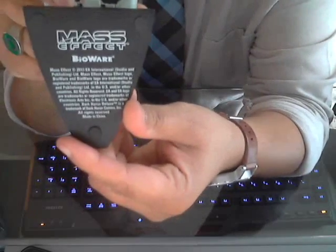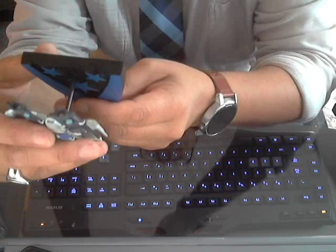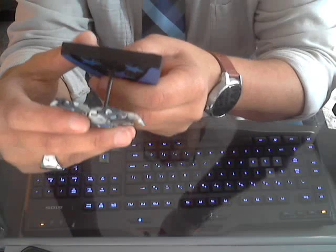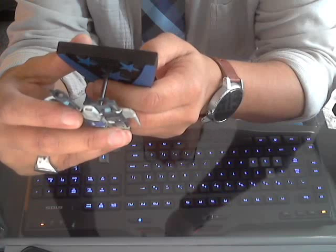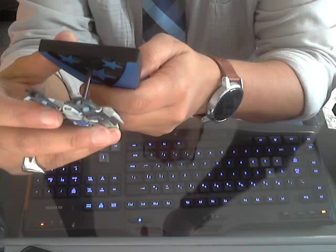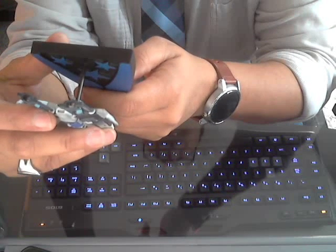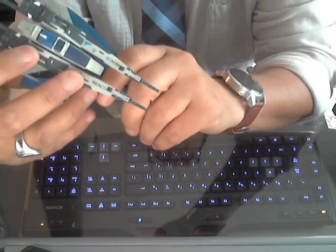On the bottom of the base, it has some writing, and I'll read that to you. It says Mass Effect BioWare. Mass Effect 2013 EA International Studio and Publishing Ltd. Mass Effect, Mass Effect logo, BioWare and BioWare logo are trademarks or registered trademarks of EA International Studios and Publishing Ltd. in the U.S. and in other countries. All rights reserved. EA and EA logo are trademarks or registered trademarks of Electronic Arts Incorporated in the U.S. and/or other countries. Dark Horse Deluxe. That's who actually made this figure.